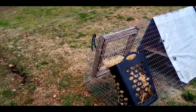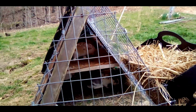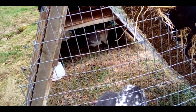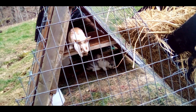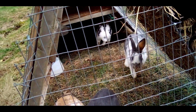Coming to check on these guys again. Looks like they're doing good. Oh, Izzy, did you find out how to get up there? Up to the top place? That's so good. Hello, girls. Looks like Sterling is leaving him alone now. Everything's still looking good. Here, you can jump down. Oh, good job. Good job, Islanzati. You all are so pretty together. So pretty.